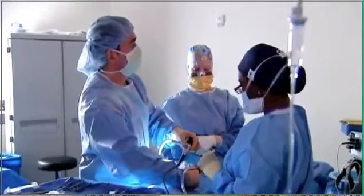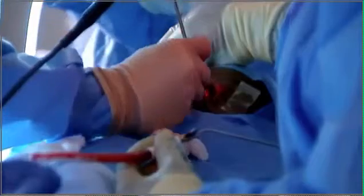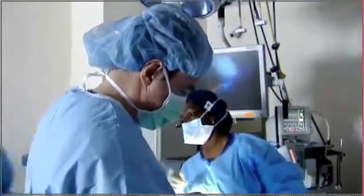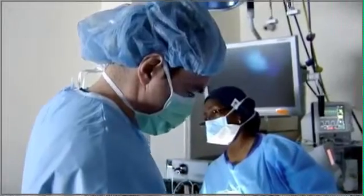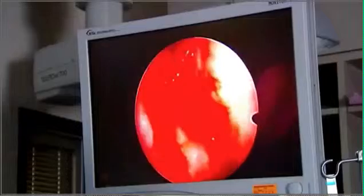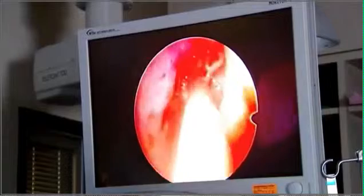So there's different ways to teach new technologies to physicians around the world. There are organizations that go and take surgeons there to teach locally, but this way you don't even have to leave your city. You can take the technology to multiple places in short notice. There's no substitute for being in the OR.